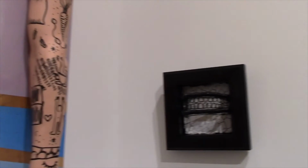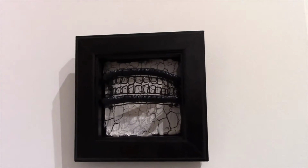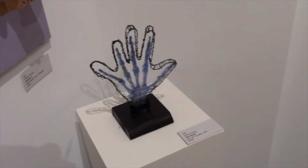The wall piece is done by Chris Young, called The Smile, wire and mixed media. And then the piece in front of you now is another piece by Chris Young called The Hand. Again, mixed media.